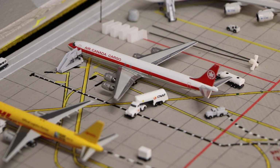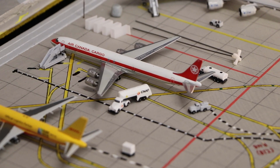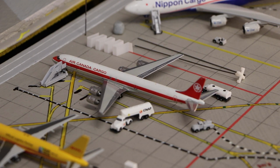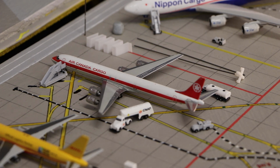And here we have the Air Canada cargo leased by Parcel Air DC-8-73, just sitting there sorting out crew. It flew from Auckland not so long ago and is getting its fuel sorted and managing an APU leak. It got taken out of storage not so long ago and is being leased by Parcel Air just to cover up for their 737s being serviced.